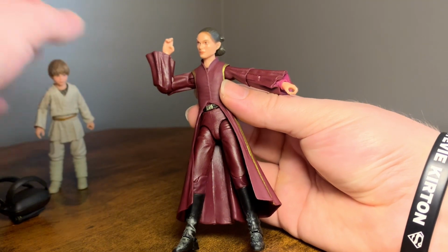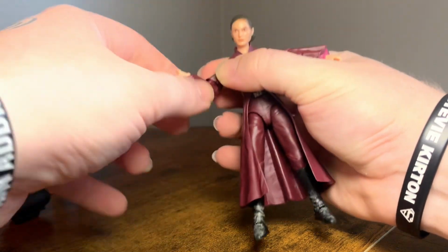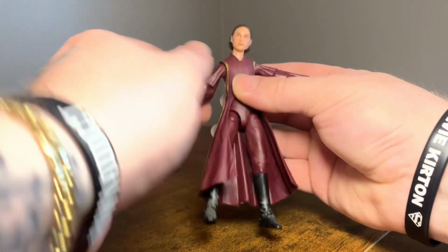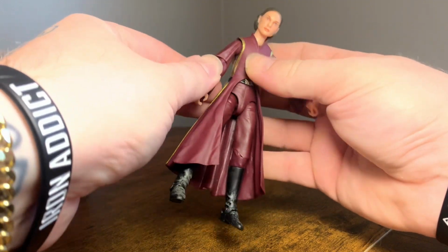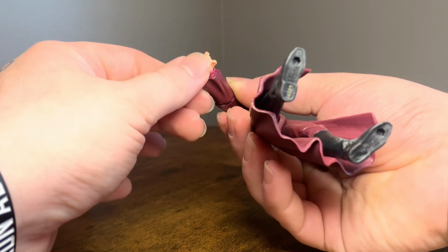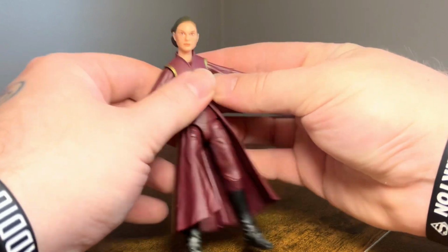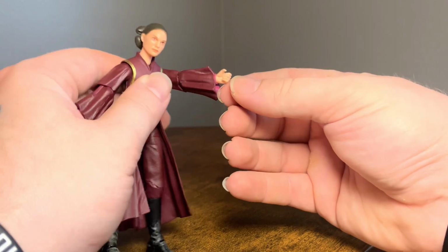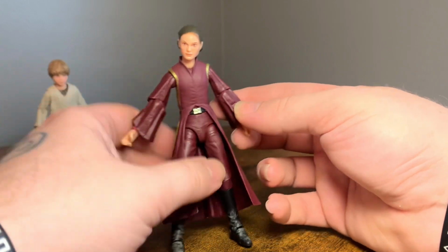Scoot Anakin out of the way. Slightly below 90 there. No, I'm sorry, yeah, there is swivel at the elbow. Got a kind of ball hinge here in the shoulders, pretty typical. And got a horizontal hinge here on the right hand with the, not even really a trigger finger, but like a grasp finger. Sorry, I can't speak. My brain's a little fried from work today. And a horizontal hinge here on the left hand.